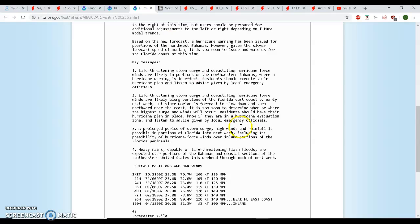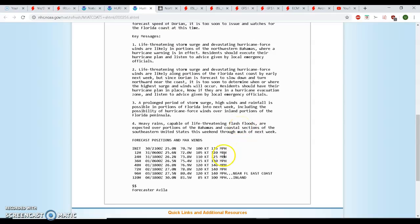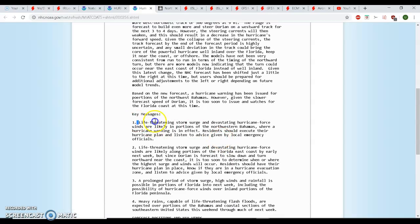Now looking at the forecast discussion, you can see that in 36 hours, NHC has a 130 mile an hour storm, which is a Category 4 officially. It takes up to 140, could be even more than that, but we're not entirely sure yet. That has it near the Florida coast in 96 hours, and that would be on Tuesday. And by Wednesday afternoon, it has it inland, but still a Category 2 even after spending a full day over Florida. And as you can see, life-threatening storm surge and devastating hurricane-force winds are likely.